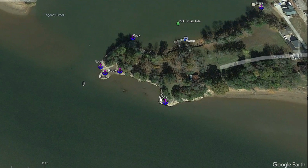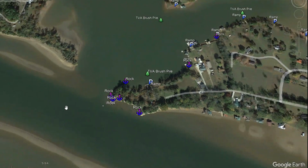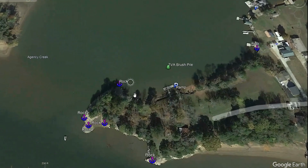So right in here on the inside of this, really just all around it, you got all this rock that's out here. I love how it sets up. It's right off the river channel. Everything about this says fish me. So right in here, spend some time there. Take some time figuring it out because I guarantee there's going to be some fish right around in this area.